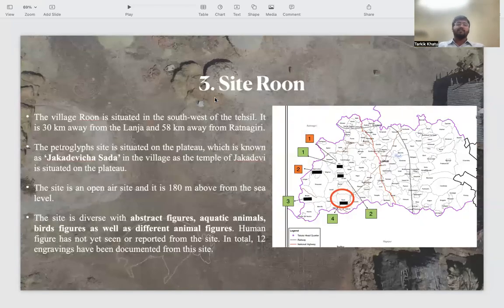The next site is Roon. The village Roon is situated in the southwest of the Tehsil. It is 30 kilometers away from Lanja and 58 kilometers away from Ratnagiri. The petroglyph site is situated on the plateau, known in the village as Zakadevi's Sada, as the temple of Zakadevi is situated on the plateau. The site is open air and 180 meters above sea level.